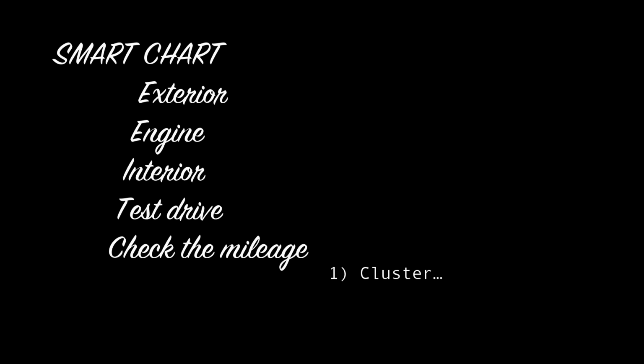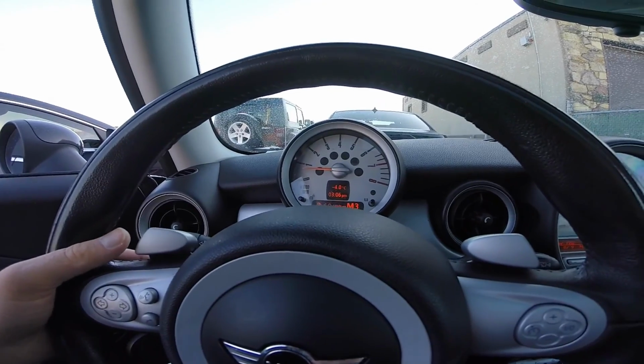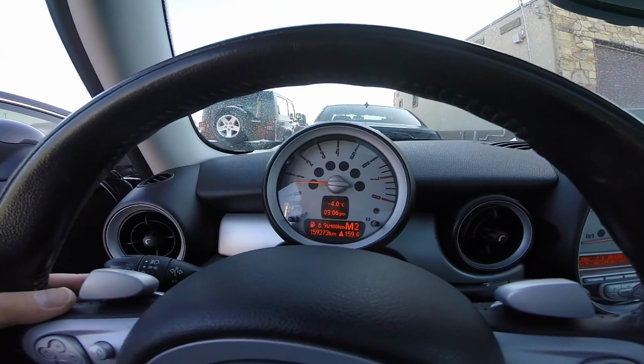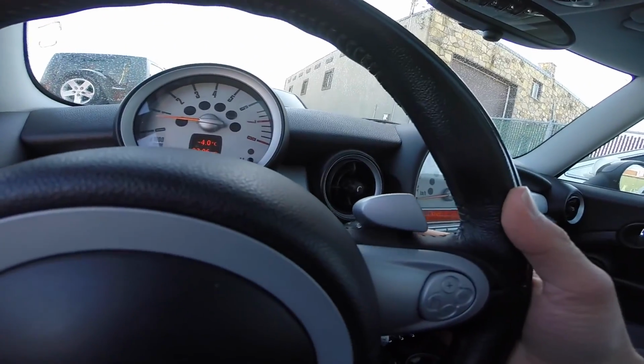Cluster lights. Check and see if any cluster lights are on. Each light could indicate a needed maintenance. Six-speed automatic transmission, as you can see, with paddles on the steering wheel.